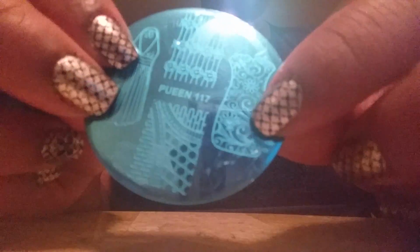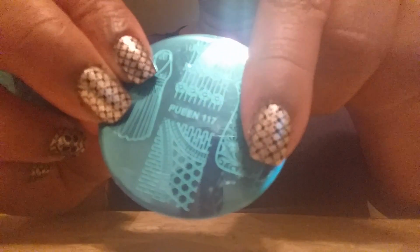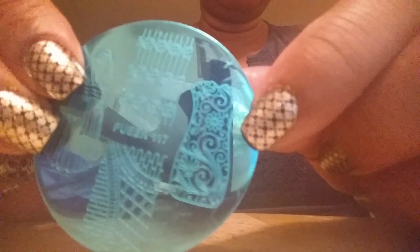I really do like the pattern that is within this. But see, again, if they would have made that a little smaller. Because whatever you do with this, unless you have bigger nails, you're not going to see that outline. But I do love the pattern that's in there. It's very pretty.